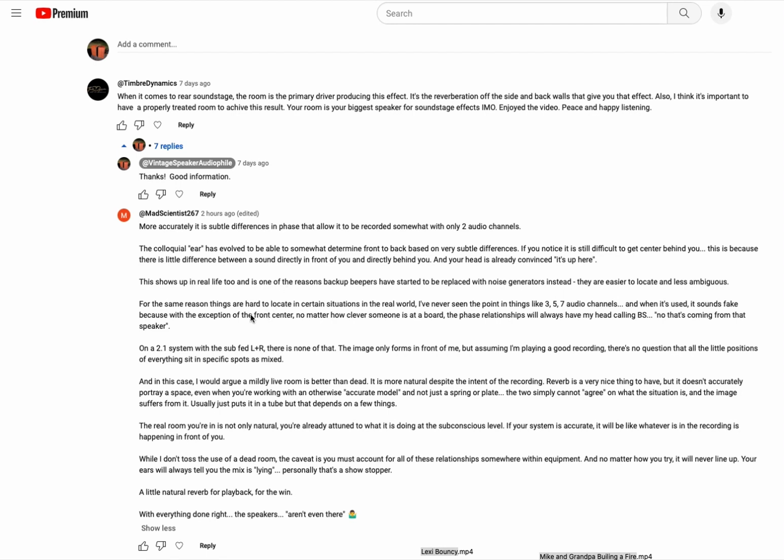He goes on to say, for the same reason things are hard to locate in certain situations in the real world, I've never seen the point of things like 357 audio channels. Well, we just talked about that. When it's used, it sounds fake with the exception of the front center. And that makes sense because the center image is the one that's most predominant in pretty much all recordings, movies, audio, etc.